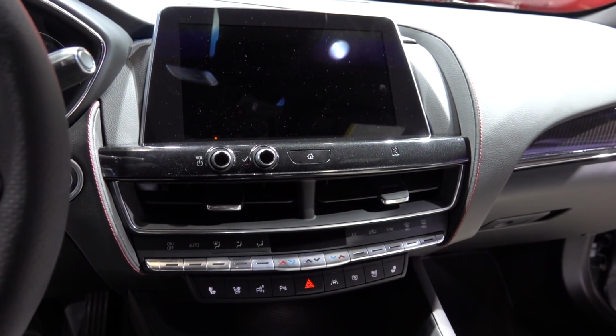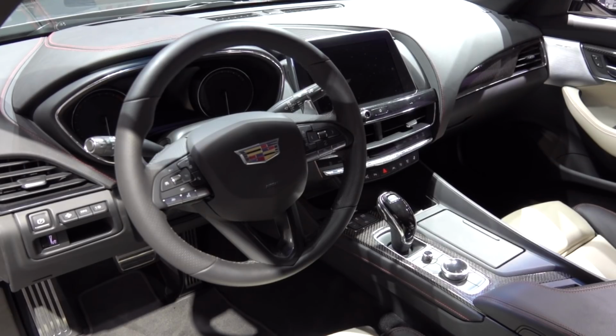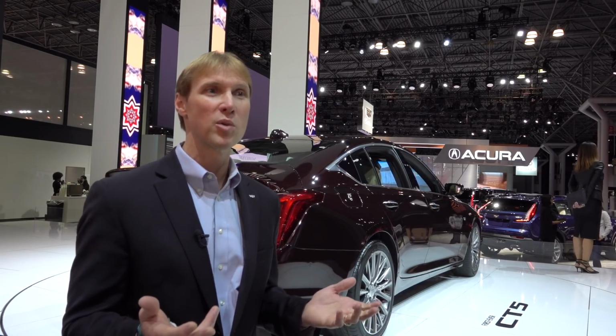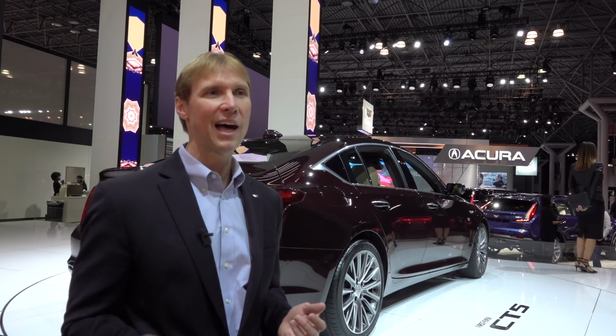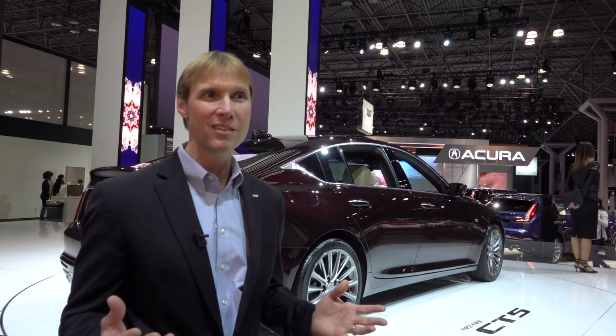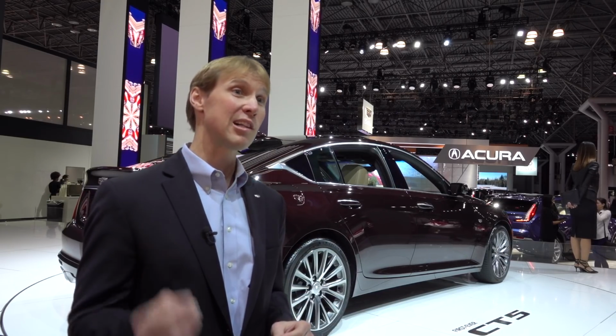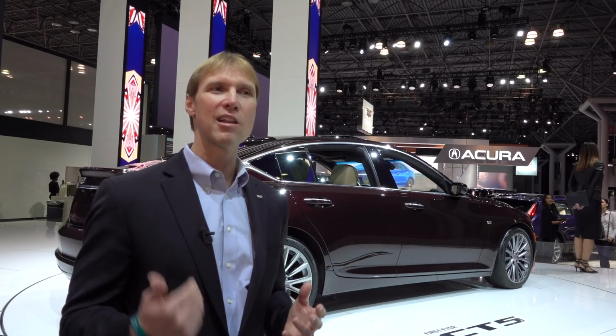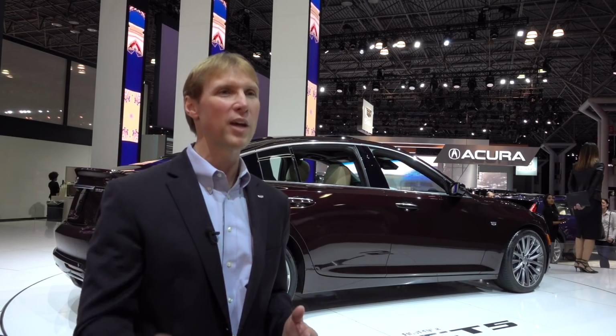We have steering wheel controls, so redundancy in the steering wheel, so if they want to keep their hands on the wheel and they want to change their radio stations or access other information, they can do that from the steering wheel. We even offer a cloud-based dual mic natural voice recognition system. What that means is that the dual mic means it's clear, it's going to understand your commands, but the cloud-based means it's self-learning. It actually learns your speech patterns and how you pronounce things, and it becomes better over time.